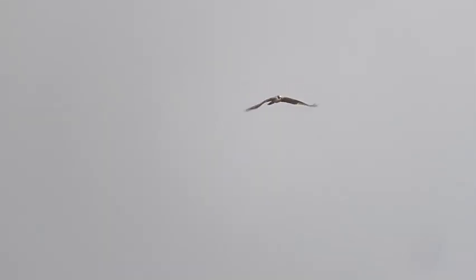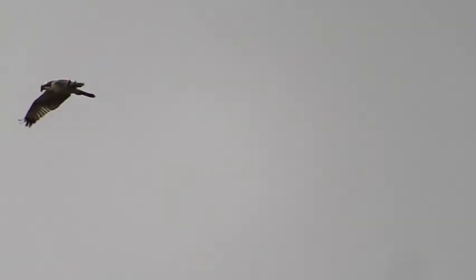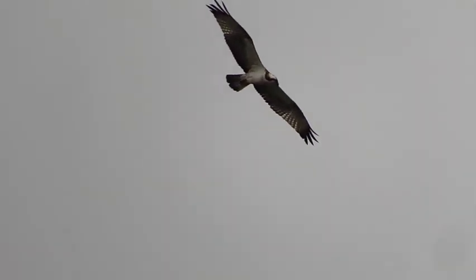Oh, look at that. Watch this, kids. Look at this osprey, it's close. There he is, look at him. That is mega. Oh, look at that. You're not going to get much closer to a wild osprey than that, kids. That is amazing. Scanning for fish, he is fishing. Oh, look at that wingspan. Here we go. Hover. No.